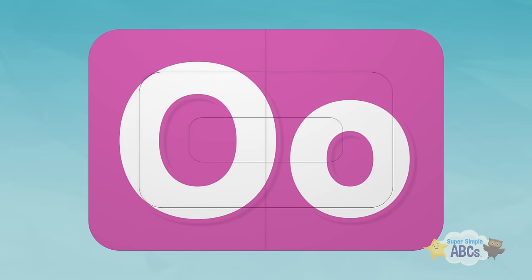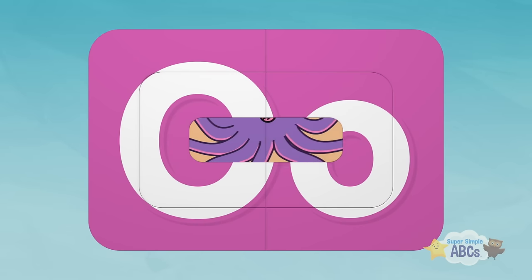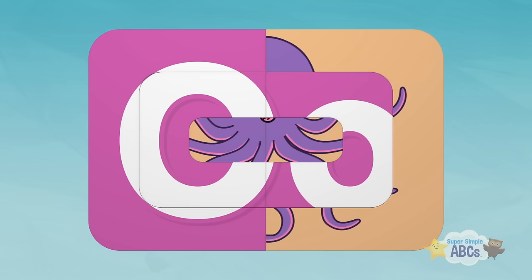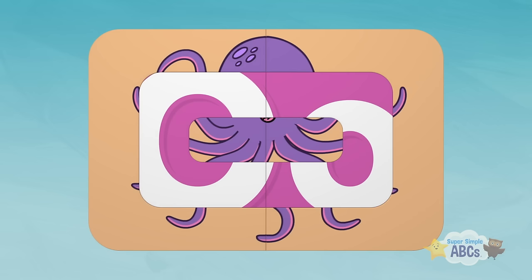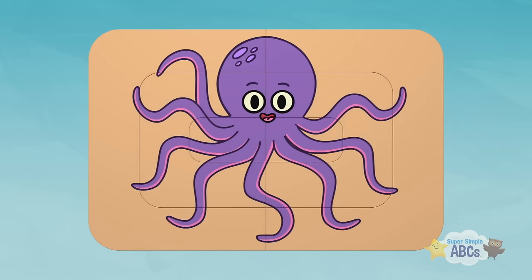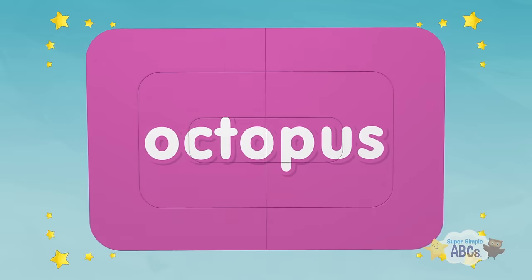Let's play one last time. I wonder what that is. I think I have an idea, but let's see some more. Yep, I think this is an animal that lives in the ocean. Getting closer. There's a big eye. Do you know what that is? Octopus. Octopus starts with the letter O.